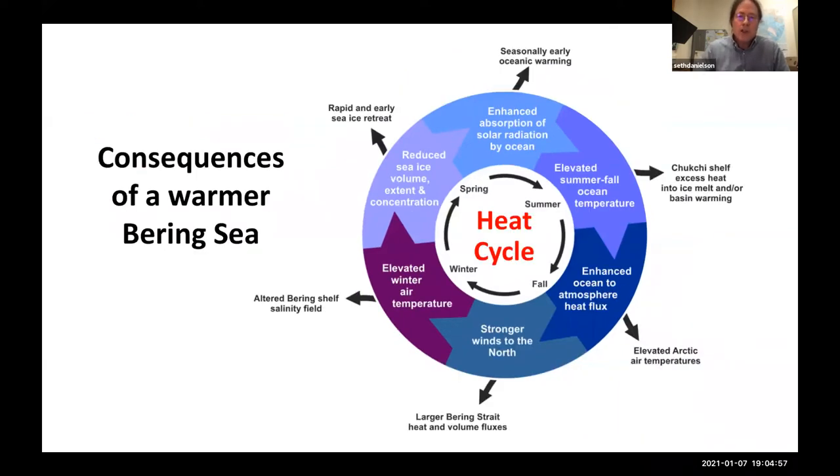And there are many consequences of this altered heat cycle that have implications for the timing of the sea ice retreat, the timing of the oceanic warming, the amount of heat that the ocean is sending out into the high Arctic basin, the air temperatures across all of the Arctic, really, the heat flux heading northward through Bering Strait from the North Pacific Ocean, and even the salinity over the Bering Sea shelf. So that's a whole lot of talking.